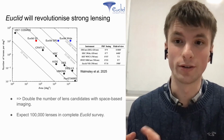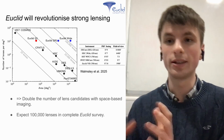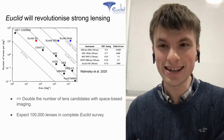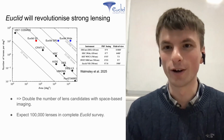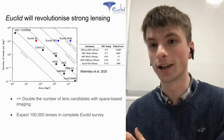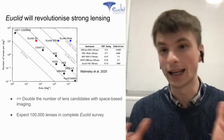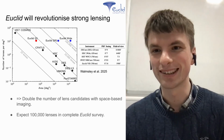But this is only a very small fraction of the total area that Euclid will bring. With DR1 next year, we'll be moving from 100 or so lenses to tens of thousands, or 10,000 or so lenses. And then with DR3, we'll be moving to the 100,000 lens regime. This will really be the revolution of strong lenses, because we can have large statistical samples of strong lenses taken by the same telescope. Whereas at the moment we have a few thousand strong lens systems taken by a whole range of different telescopes, and therefore with a whole range of different PSFs, we'll then have 100,000 all taken by the same telescope, which will be really exciting.